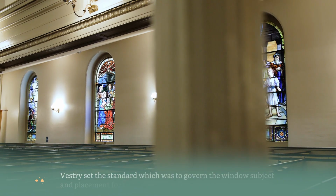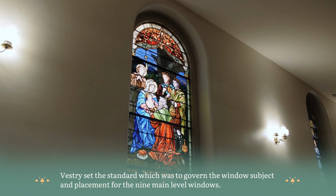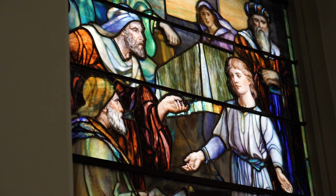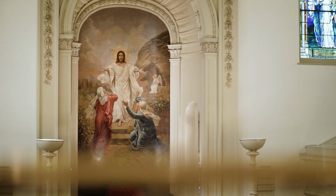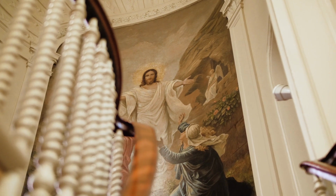As you follow the windows around the lower level, starting with the northeast corner, you will notice that the windows tell the story of the life of Christ. On the northwest corner, the story continues with the crucifixion of Christ. The story of the life of Christ concludes with the mural behind the pulpit and Christ's resurrection from the dead.